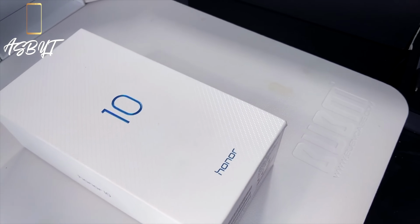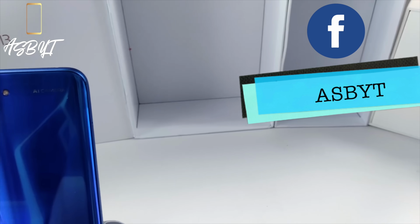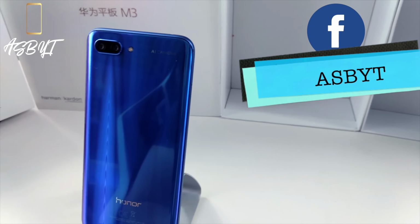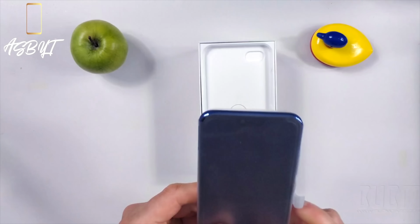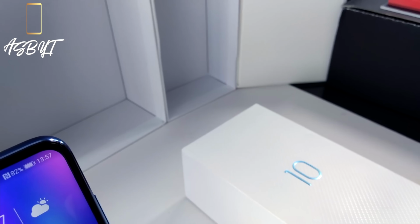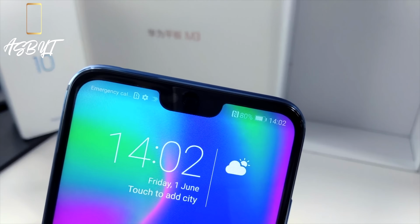Now, the launch was roughly around a month ago and I've had it for a little while now, so I'd like to go through my honest review so far. Like I mentioned in my unboxing video, this device was sent to me by Honor, so that is absolutely great that I can test it for you guys, but this review will definitely still be an honest opinion because I think that is only fair.